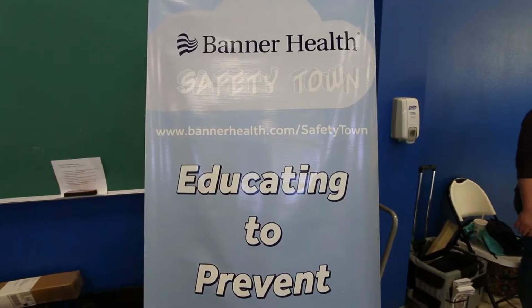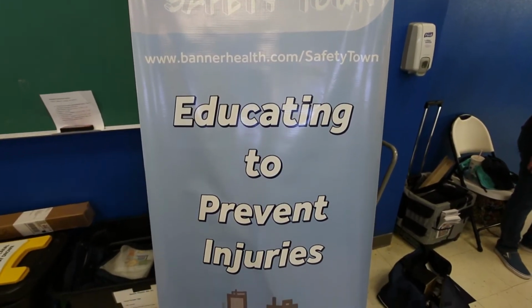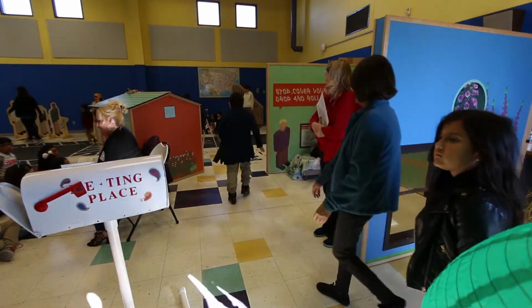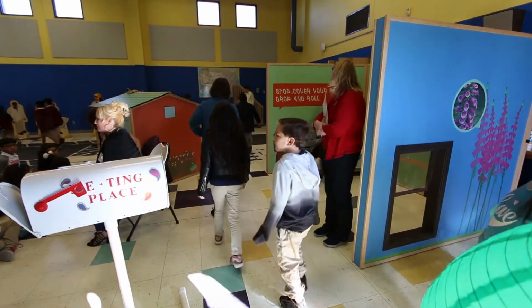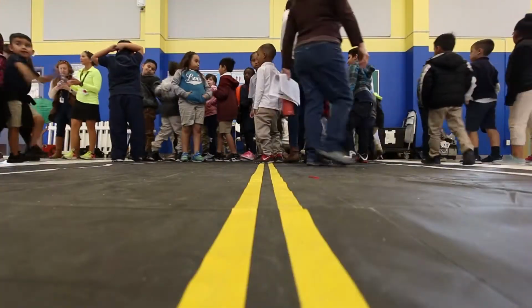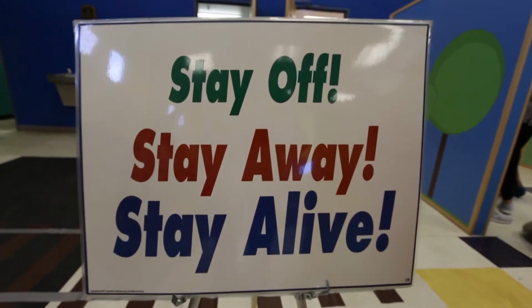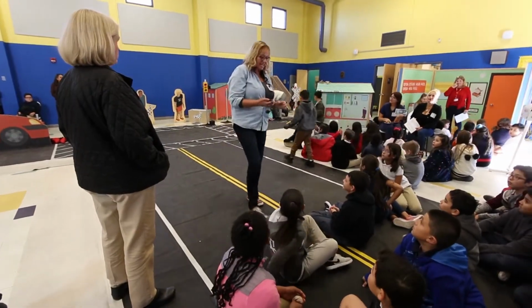Brought Banner Safety Town. It's an educational tool for injury prevention. They have 8 different injury prevention stations that they go to, and then they rotate around them, and then they go to a big group and we do some more educational things. So it's very interactive for the kids, a lot of hands-on, and they get to see, do, and hear. And our time starts now.